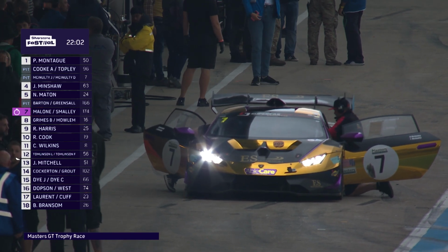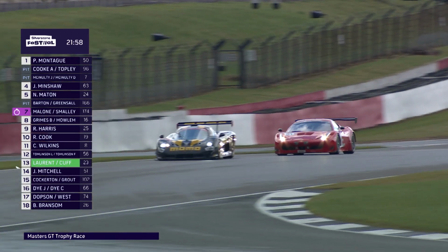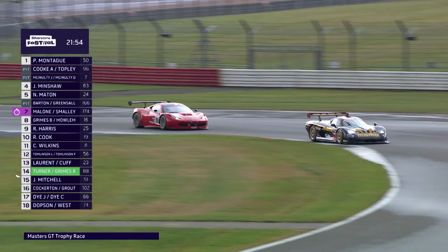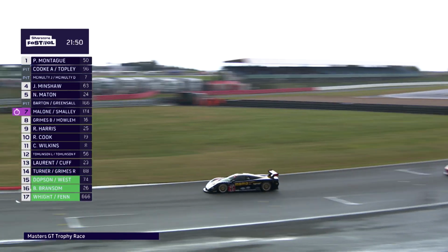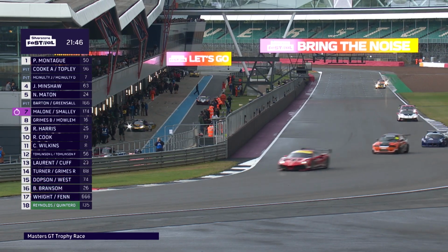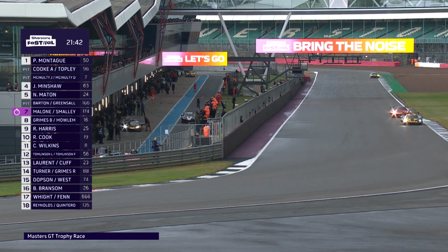Easy mistake to make. Yeah, too many brothers. Too many Minshaws. Yes. John Minshaw up to 4th. We've had a tough day today. Too many BMW M3s, too many Minshaws.